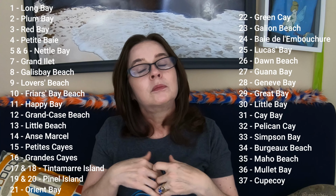Lots of fun beach time to do. Do be mindful that some of them are clothing optional. So before you settle in on a beach, especially if you have a family that might be a little bit averse to clothing optional beaches, you might want to research a little bit to see which beach would be best for your family.